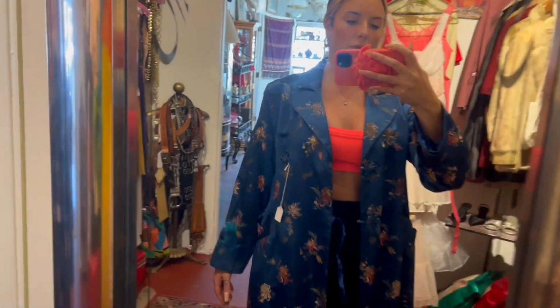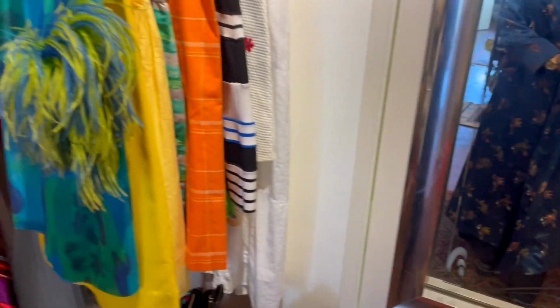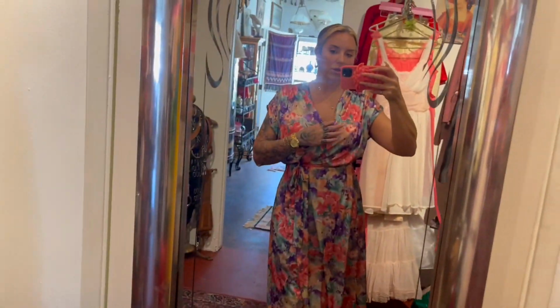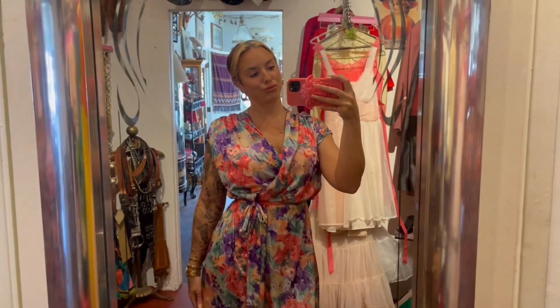Actually, I think this is a Chinese robe slash jacket slash dress. It was so dope. It was $90. I just felt like I didn't really have a need for it, and I've been spending so much extra money that I didn't get it. But this was cute, but it was thin like a robe, and I felt like it made me look a little bit boxy right here, so I opted not to buy it. It was $55. Wasn't in love.